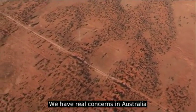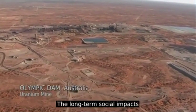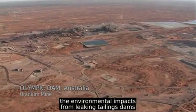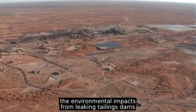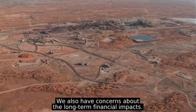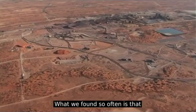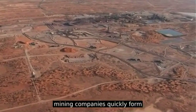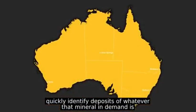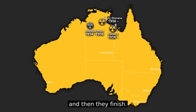We have real concerns in Australia about the long-term impacts of uranium mining. The long-term social impacts, the long-term cultural impacts on Indigenous people, obviously the long-term environmental impacts from leaking tailings dams and from contaminated water. We also have concerns about the long-term financial impacts, because what we've found so often across the mining sector in Australia is that mining companies quickly form, quickly identify deposits of whatever mineral is in demand, they access it, process it, sell it, and then they finish.